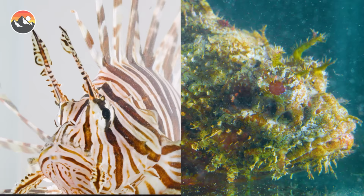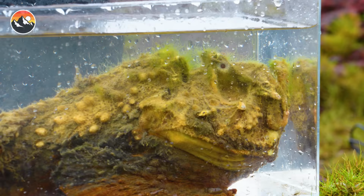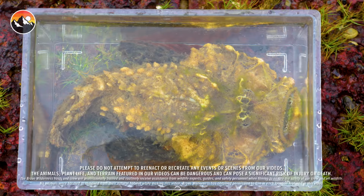However, each of those fish fall far short of the danger from the stonefish. Not every day you get to carry around the world's most toxic fish in a tank. This fish might just have the worst sting in the entire animal kingdom.